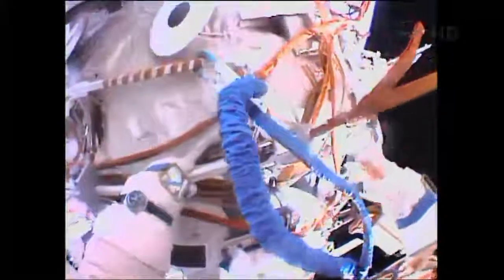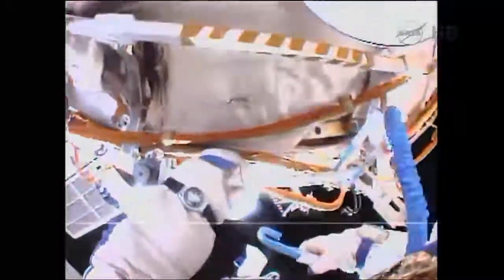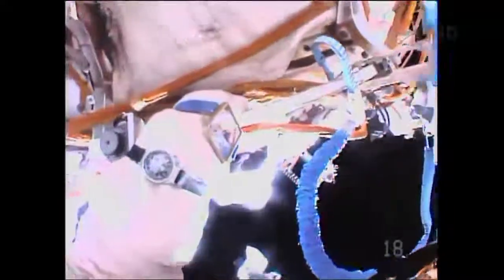Fyodor, do you see Sasha now? No, he can't, there is a module between you. That's what we're talking about. Did you open it? Good. I can see you very well now. I will rotate. Fyodor, please follow him and do not take your eyes off him. Will do.